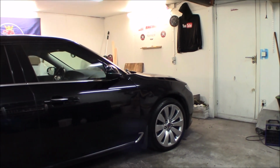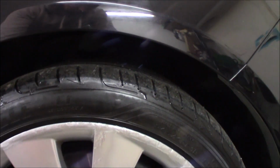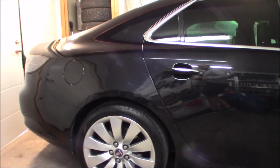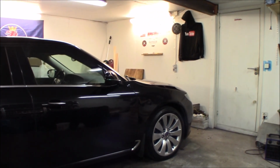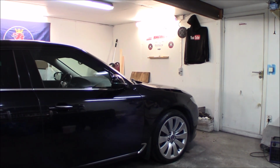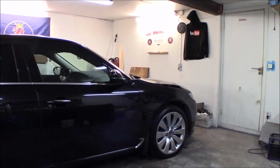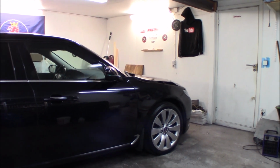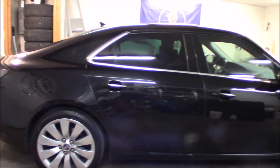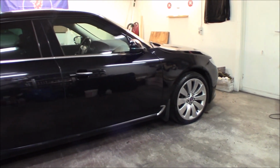Otherwise, the plan for this car is lowering, of course. It's high as I don't know what. You can fit your whole hand inside here, which is not my style. My first plan with this car was going coilovers, but I think I will go lowering springs, because I just helped a friend with his Turbo6 and we did lowering with lowering springs together with the full Hirsch kit and 21-inch wheels, and it came out just stunning. So I think I will go with that, because it's really nice to have the drive sense features of the car still there, and you will have some comfort left.